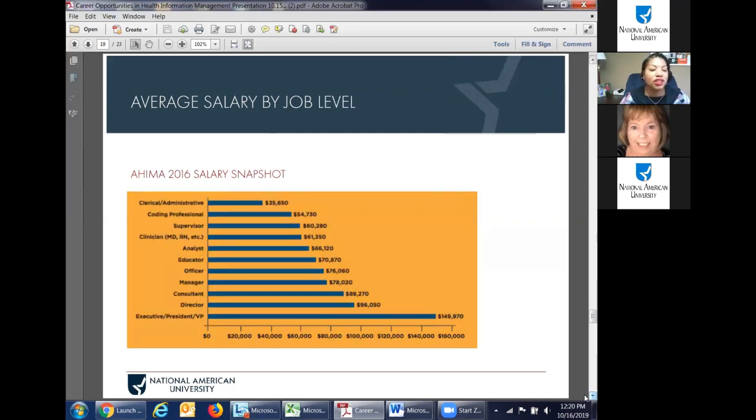Let's look at some by job level. More so entry level, where you have clerical administrative, about $35,000. Coding professionals make about $54,000 a year. Supervisors, $60,000. If you look at clinicians, that may also be health information management professionals, about $61,000.